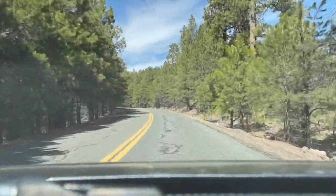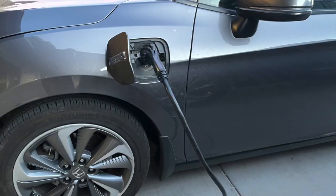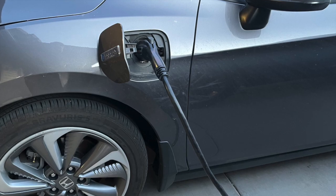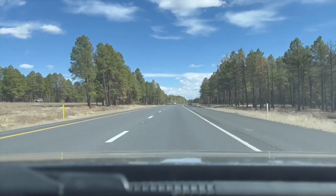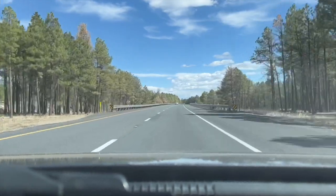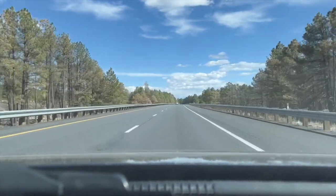So how does that work out for us? Honda claims that the Clarity has an average range of just over 40 miles on a battery charge. We have seen pretty close to that in actuality. Based upon driving conditions, we can get anywhere from 30 to 50 miles per charge.